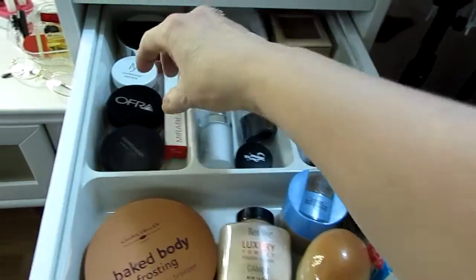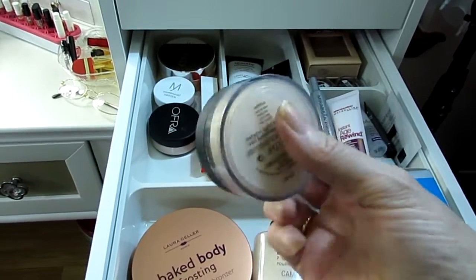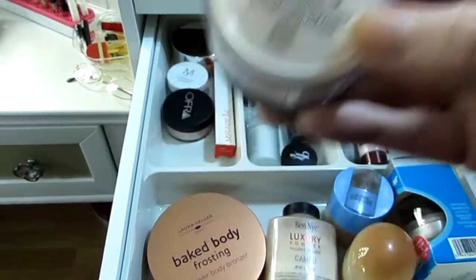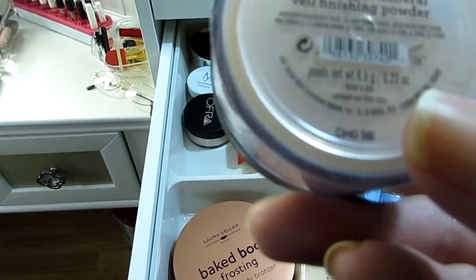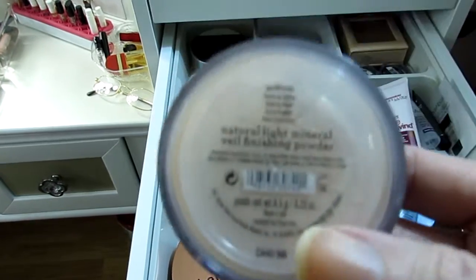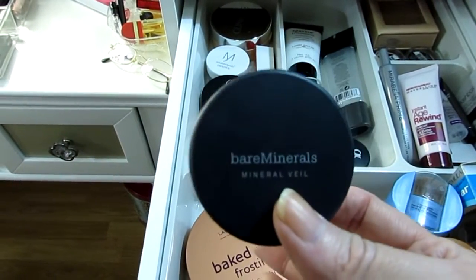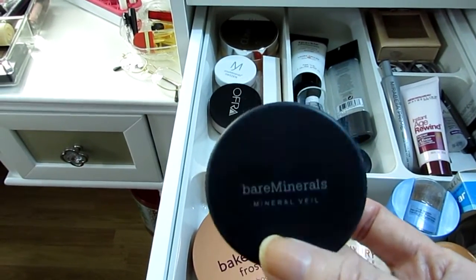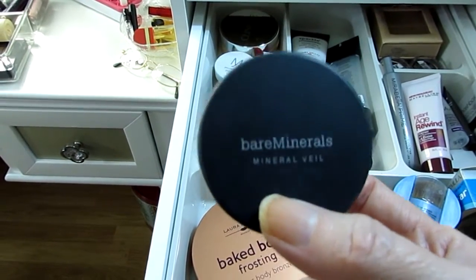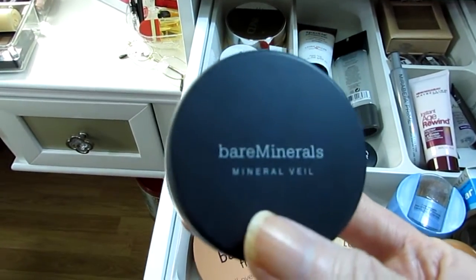It's not that easy to pick powder, but what I'm going to do is pick this Bare Minerals. It's actually the Natural Mineral Finishing Powder, the finishing veil. I have in the past really itched from Bare Minerals, and I want to see if I still feel itchy from it. This is new, so I don't know if they changed the formulation or not, but this didn't bother me too much. I want to see if it's going to bother me because I want to know whether I'm going to be able to use Bare Minerals in the future.